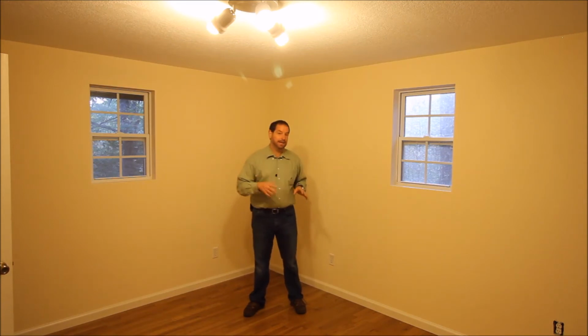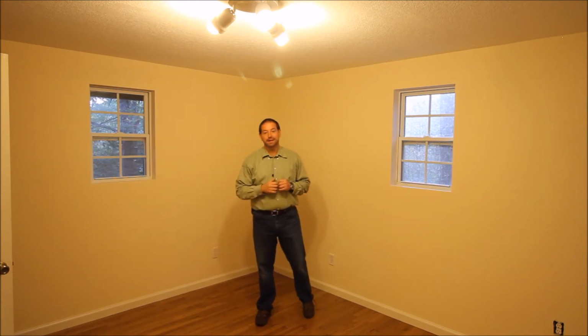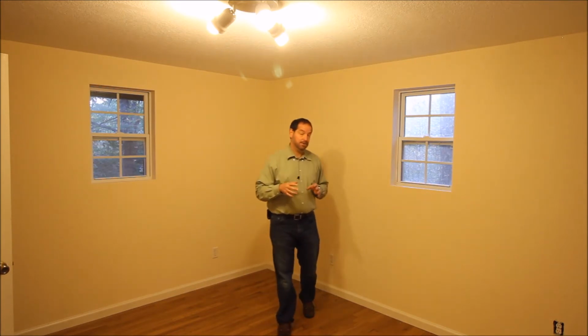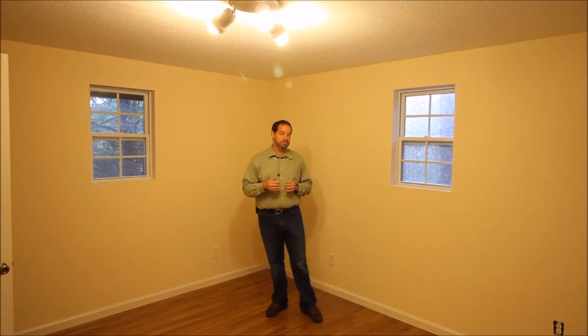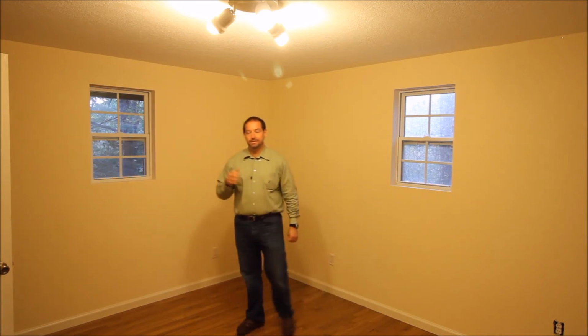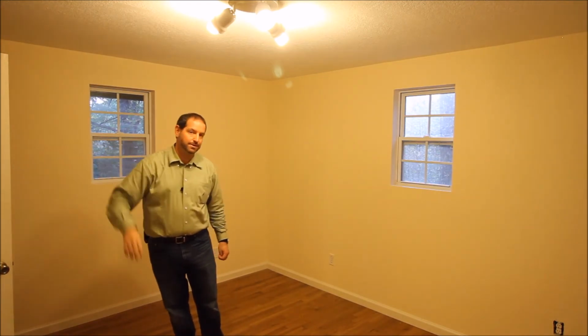So we can't count this as a bedroom, or we would have to take one of those other bedrooms off. So we call this a bonus room. What someone does with it is kind of their business. But again, when it comes to selling or advertising the home, we advertise it as a 2-bedroom, 1-bath with bonus room. We'll go ahead and take a look into maybe the 2 other bedrooms and then the bathroom area.